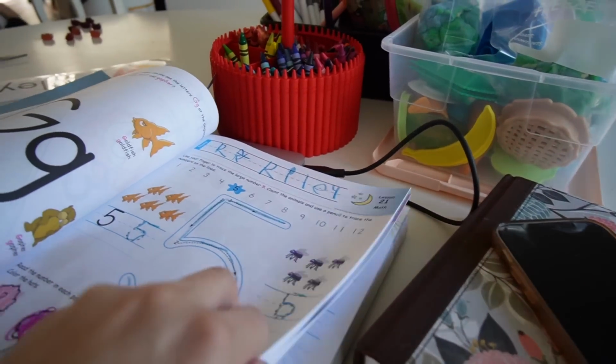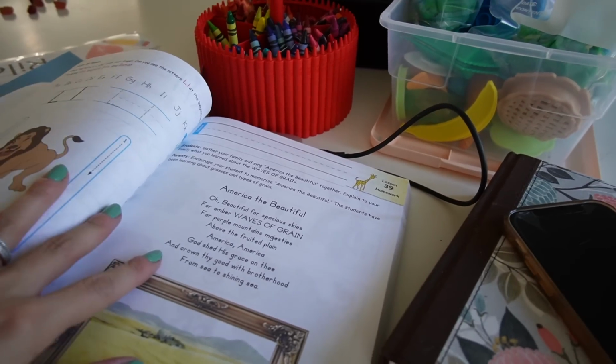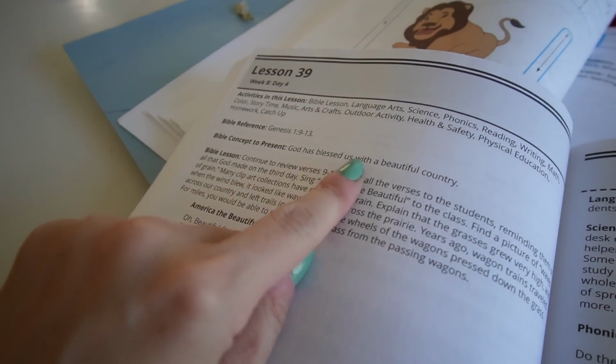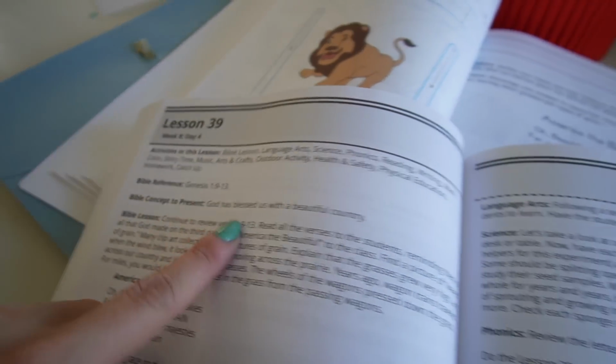This is her workbook. Every day there are a couple of pages that she goes through. I think we're on lesson 39. Okay, yes, we are on lesson 39 today. What I do is I always look at the teacher's guide, and it tells me exactly what I have to do for each section. So we start off with a Bible reference. We're going to read Genesis 1:9-13.